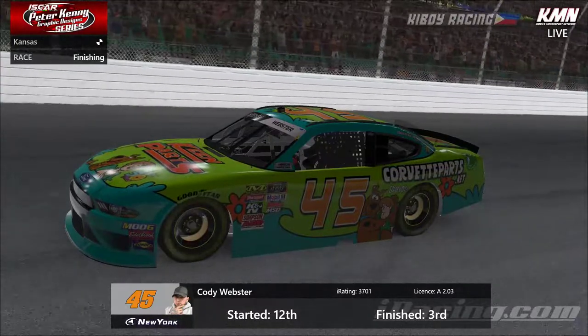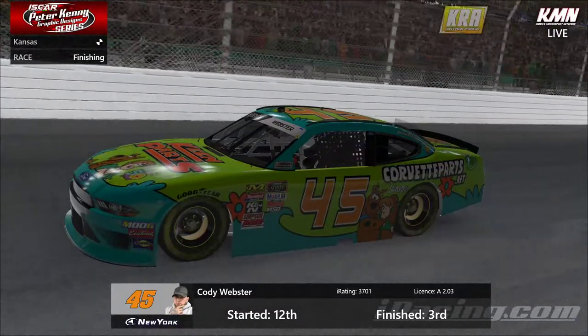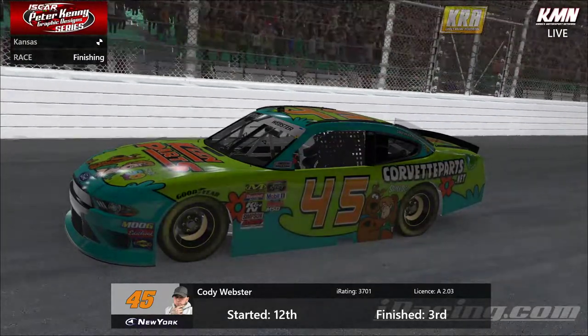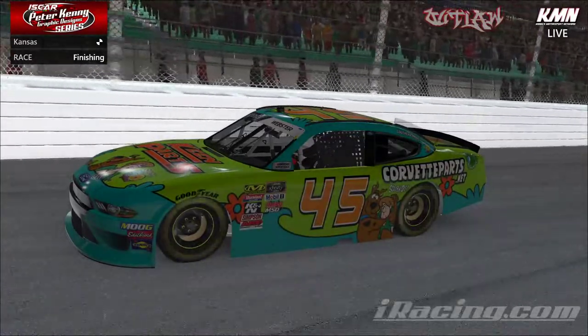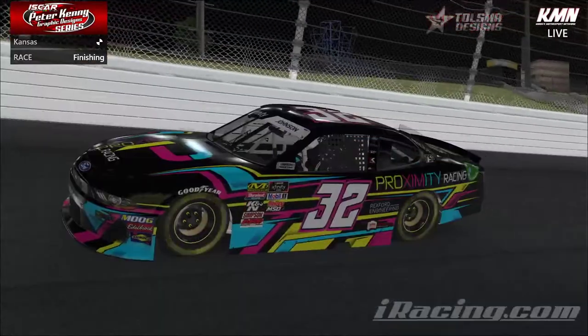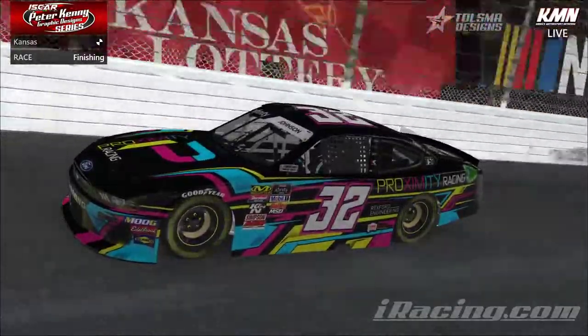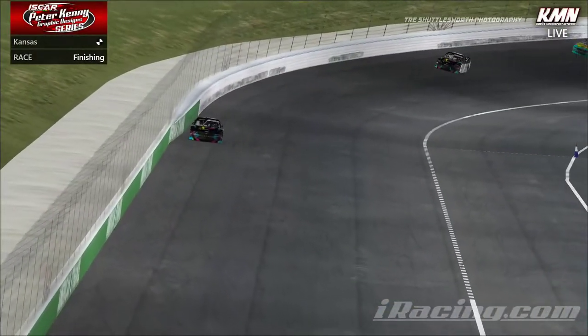Yep, 10-4. A step closer to victory. Back in victory lane yet again for Cody Webster. He rounds himself out in third. Can't wait to talk to you coming next week, man. Sounds good. That was Cody Webster in the number 45. And that will be all here for tonight. The number 32 of Hunter Johnson will take it from start to finish, and he'll be your winner here for tonight.